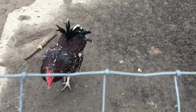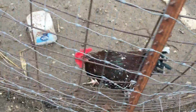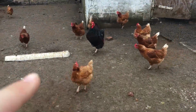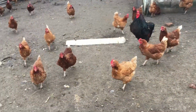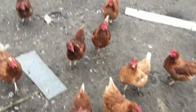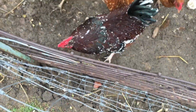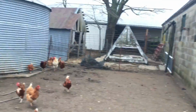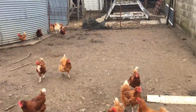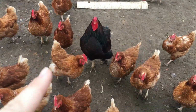Okay, so this is their pen. This rooster is very aggressive. He hates me, so he'll like chase me along the fence. But this rooster over here, he usually stops him from hurting people. But we have had a fight with him. And he tries to attack me a lot. So we have 3 roosters in here, a cinnamon queen, I think, and I'm not sure what this one is.